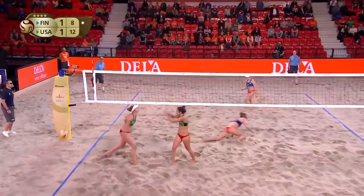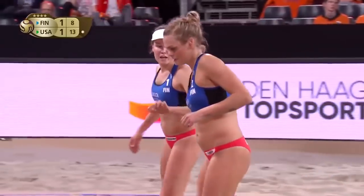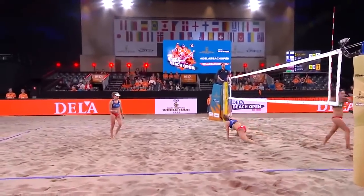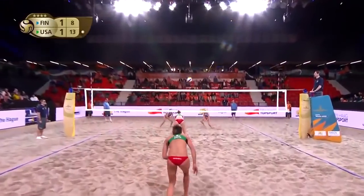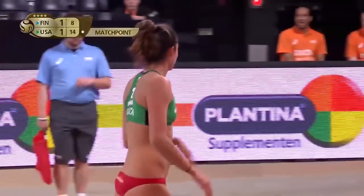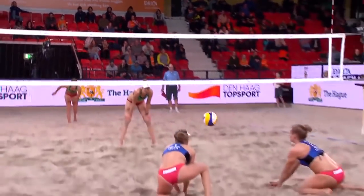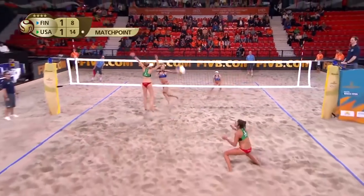Claes again from the left. It's a great read in the block. Just the execution is out. Claes stays physical, stays aggressive, gets rewarded. Sponcil with an ace to bring up match points. It looks as if, after the loss for April Ross and Alex Kleinman, that the USA will have representation into tomorrow's finals. Could be heartbreak for Finland.